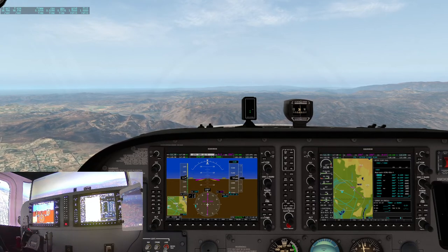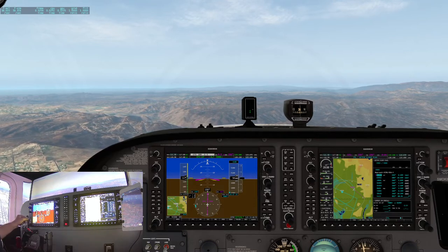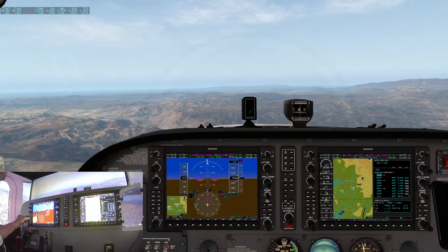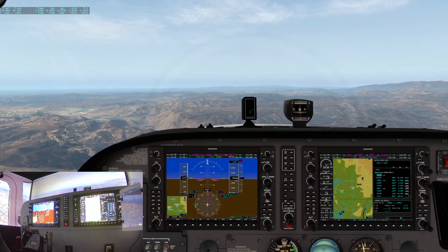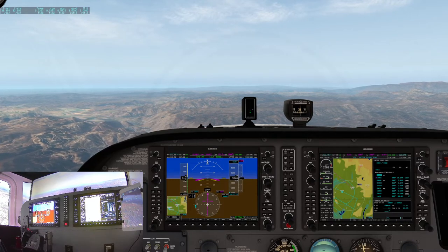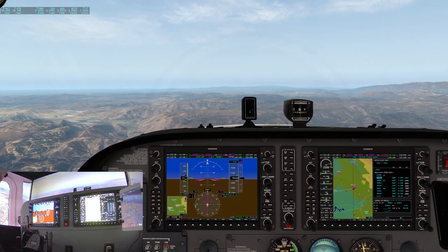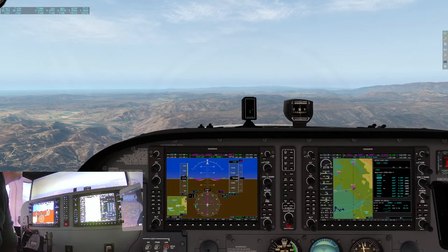Altimeter set. Vertical path. We have a dot along our path right here. That is the top of descent.